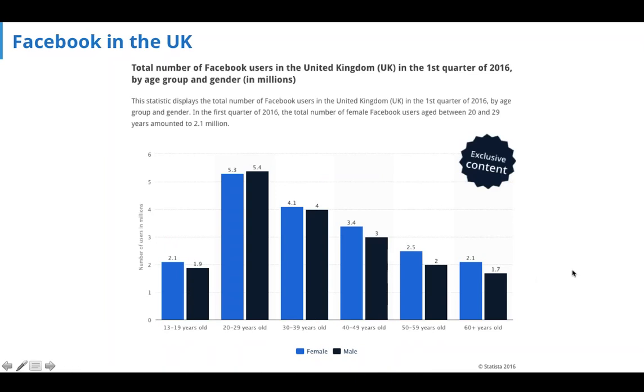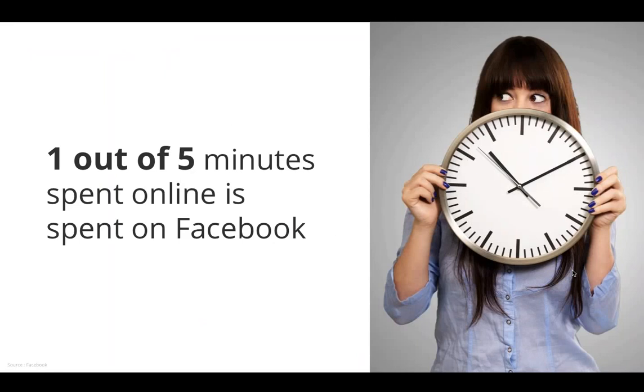Then comes the engagement of those active users. 1 out of 5 minutes spent on the internet today is spent on Facebook, and this figure includes Google. So when you look for your candidates, you need to look for them in the space where they spend most of their time, and it happens to be Facebook.